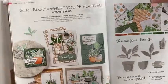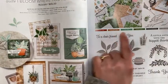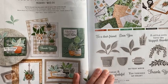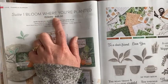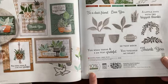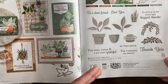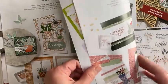Another suite is called Bloom Where You're Planted. And again, the colors pointed out for you make it really easy to know what you need if you want to get some coordinating ink or whatever it might be. Whether or not you want to do that easy button with the one item number for the entire suite, make sure you're always looking for bundles because you can bundle and save. When you get a stamp set with a coordinating die or a stamp set with a coordinating punch, you always save 10%. So don't miss out on those bundles.